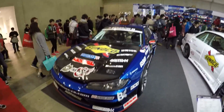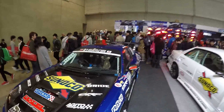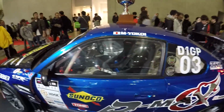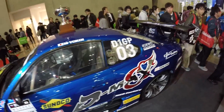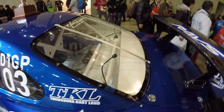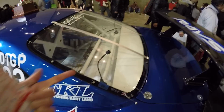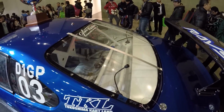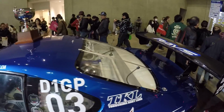God, I love R31s. I'm sure you all know Yokoi's car, the infamous D-Max S15, D1 champion. Really cool car. Obviously 2JZ powered S15. It's kind of like the go-to setup that you use here. How cool is this though? The adjustability for the suspension in the rear. They just bring the adjustable things straight out of the, what do they call that? Perspex kind of rear window.